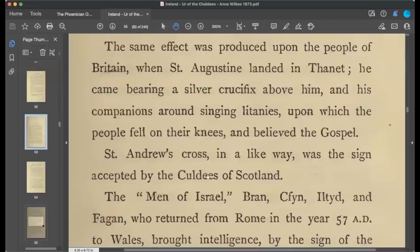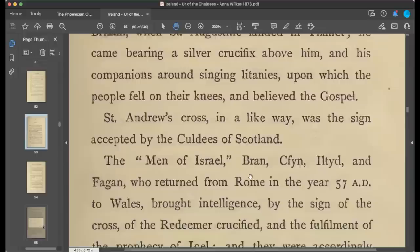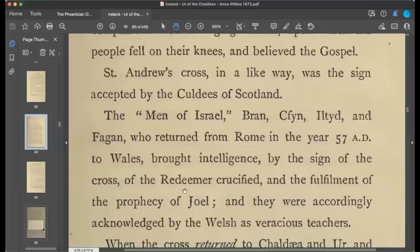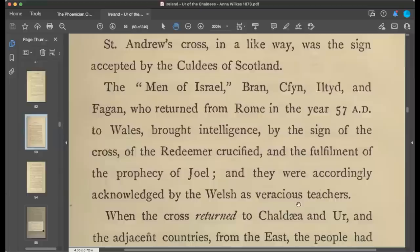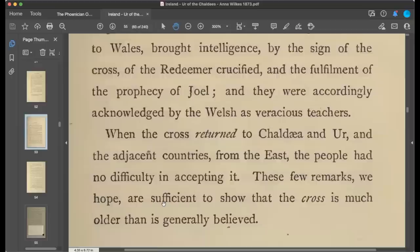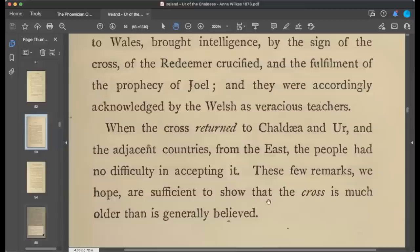The men of Israel, Bran, Siffin, Elith, and Fagan, who returned from Rome in the year 57 AD to Wales, brought intelligence by the sign of the cross of the Redeemer crucified in the fulfillment of the prophecy of Joel, and they were accordingly acknowledged by the Welsh as veracious teachers. When the cross returned to Chaldea and Ur, and the adjacent countries from the east, the people had no difficulty in accepting it. These few remarks, we hope, are sufficient to show that the cross is much older than is generally believed.